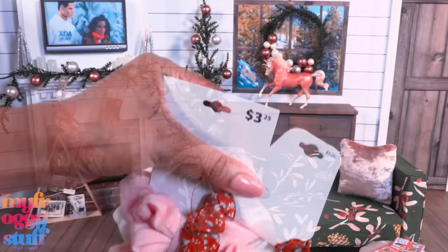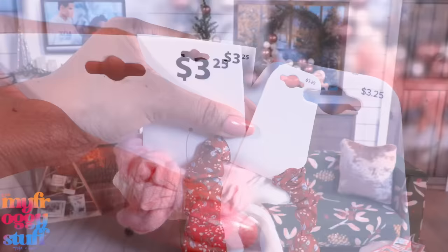Headbands and scrunchies for $3.25 each.